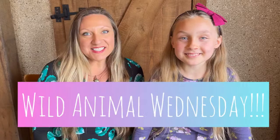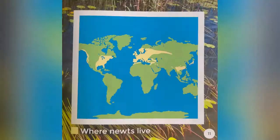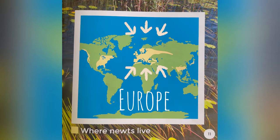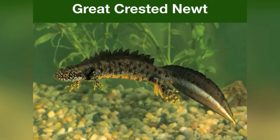And today we're going to learn about newts. Now, newts live in some parts of North America and a little part of Asia, but they mostly live in Europe. And today we're going to feature the largest newt in Europe, which is the Great Crested Newt.